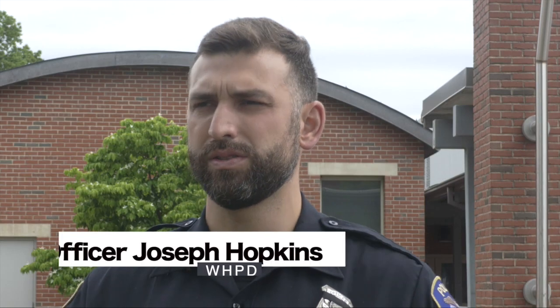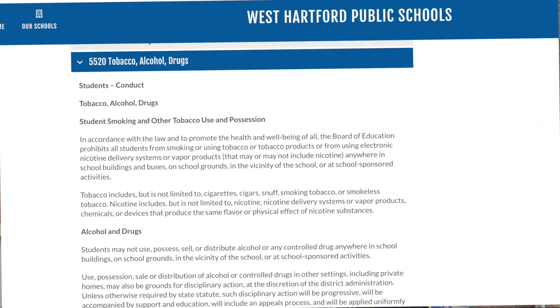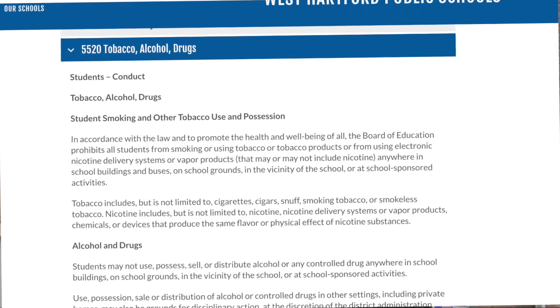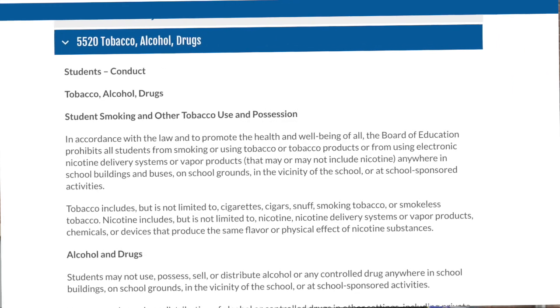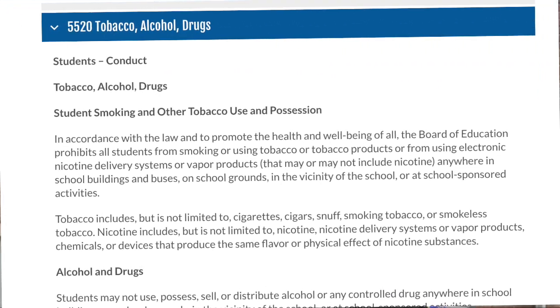We find that students are vaping in bathrooms. Some of the consequences could be an in-school suspension or an out-of-school suspension, depending on what they're vaping and how much they have on them. It could definitely result in some police involvement. And obviously we're not here to arrest students. We want to see them excel and do well in school.